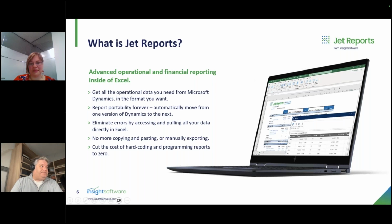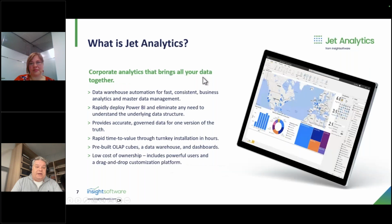And then in terms of Jet Analytics, with Jet Analytics you will be reporting against a pre-built data warehouse and cubes versus directly against your ERP, whereas that is what Jet Reports does. One of the many strengths here is that this model will optimize reporting and take a lot of the hefty lifting and expense normally associated with configuring the data in the backend.